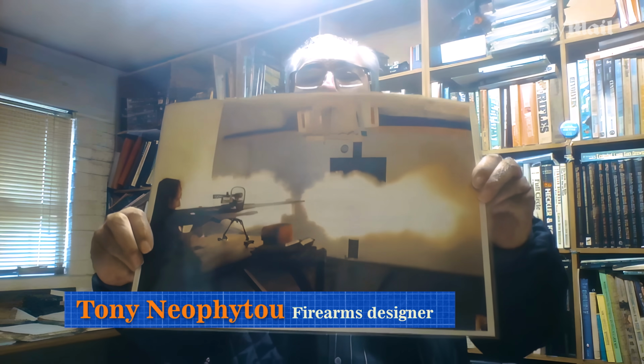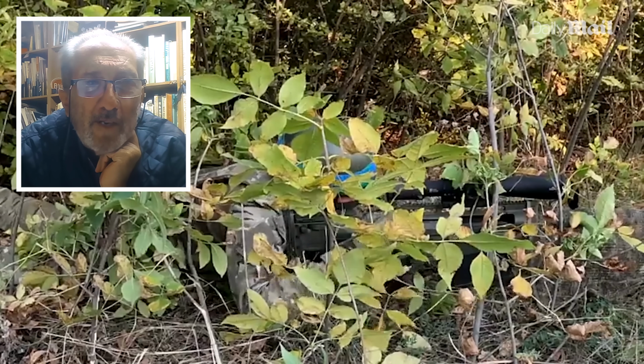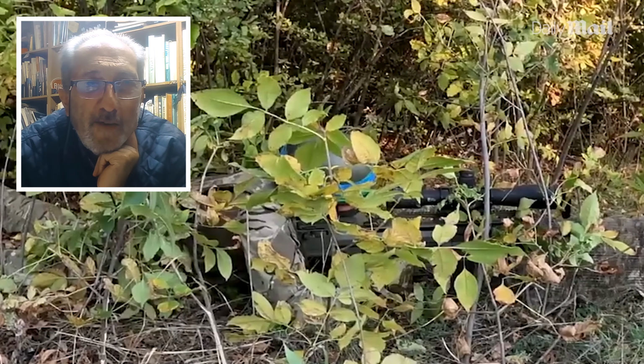We asked Tony Neophytou, the South African gunsmith who designed an anti-materiel rifle, for his reaction. Obviously, he's just chambered a cartridge. He's adjusting the scope. And he's going to expect a huge muzzle blast. That's what I'm very sure of.